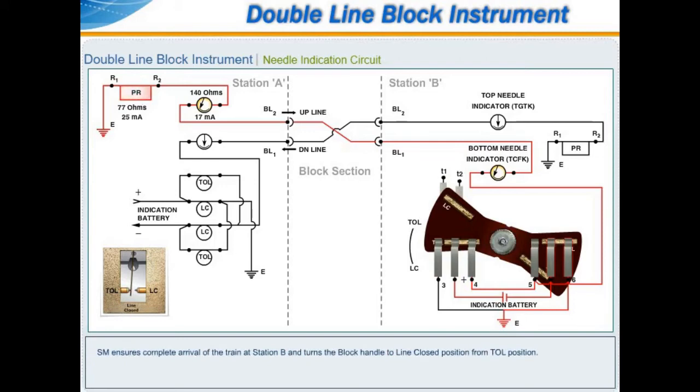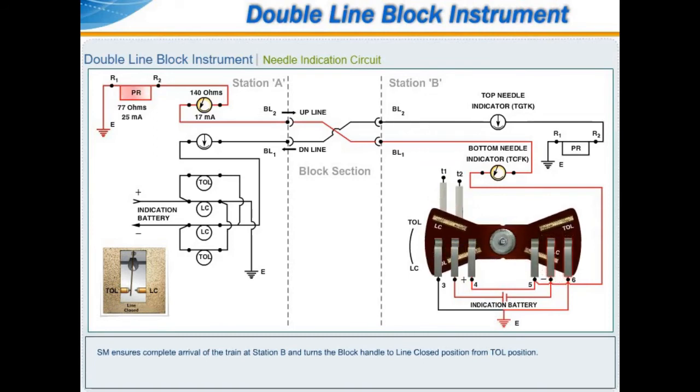The station master ensures complete arrival of the train at station B and turns the block handle to line closed position from train online position.